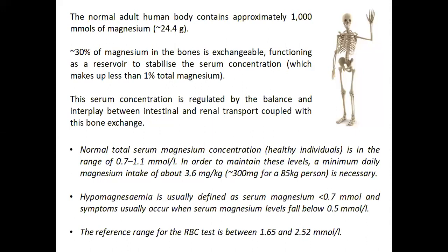And this is all related to cardiovascular function as well. So normal serum is 0.7 to 1.1 millimoles per litre, quite a small window there. To maintain healthy magnesium levels, we need about 3.6 milligrams per kilogram, which is about 300 milligrams for an 85 kilo person. Looking at the data, we are not really touching that amount of magnesium a day.